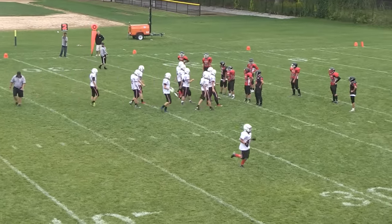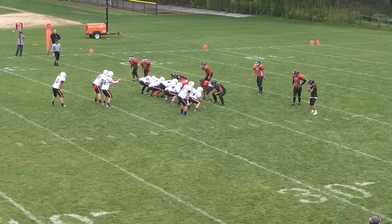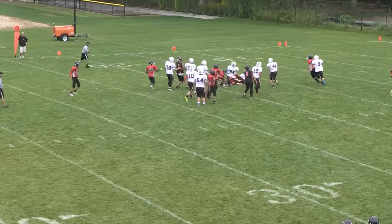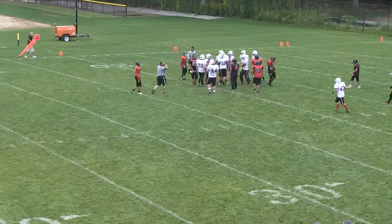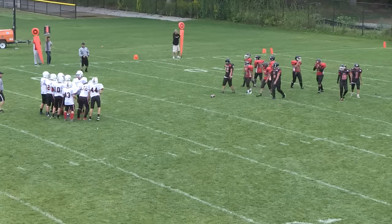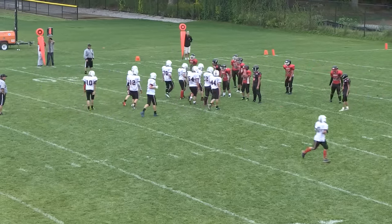Redding breaks the huddle, 2nd and 2 from the 26-yard line of Chelsea. Straight ahead run here. A hole opens up. Colin DuRoss busts through for 10 yards and a first down down to the 16, 17-yard line of Chelsea. So big holes are being opened up by that Redding offensive line.